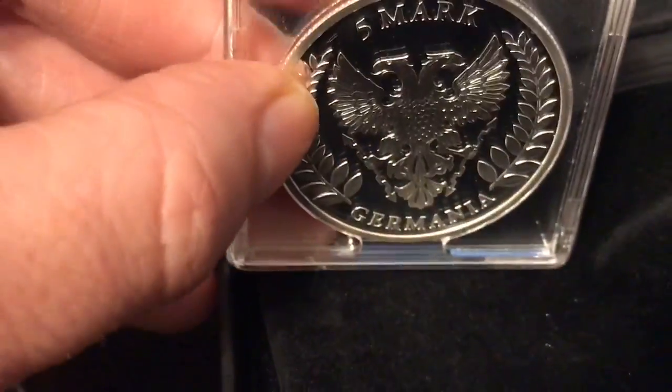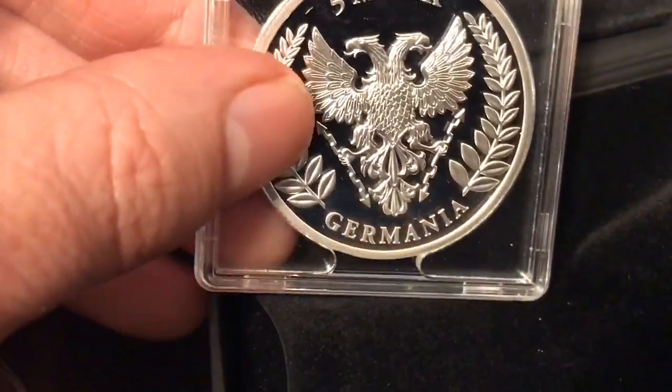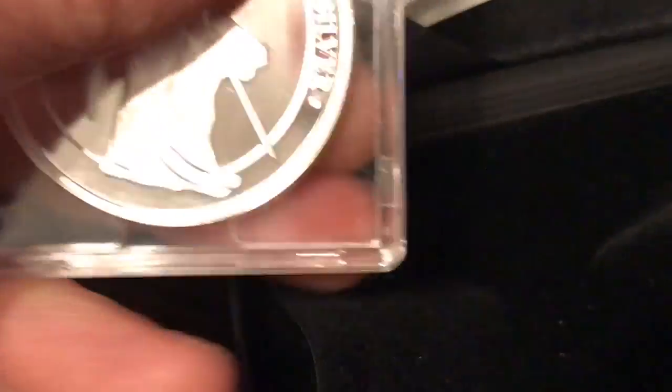But a wonderful coin. Thanks again to the Germania Mint for sending this along for review. It's a wonderful piece indeed. And post your thoughts below.